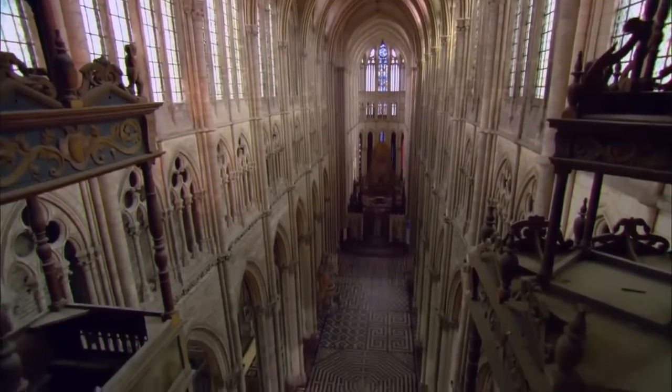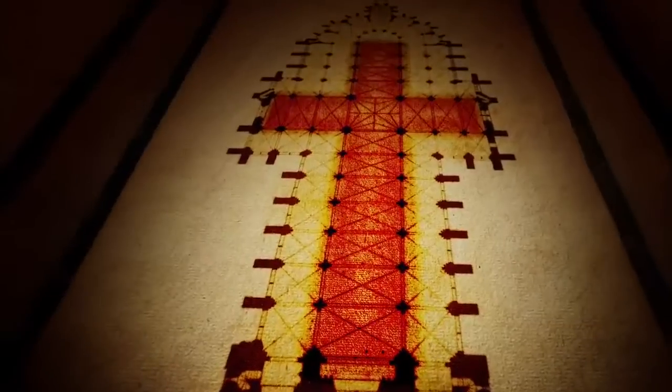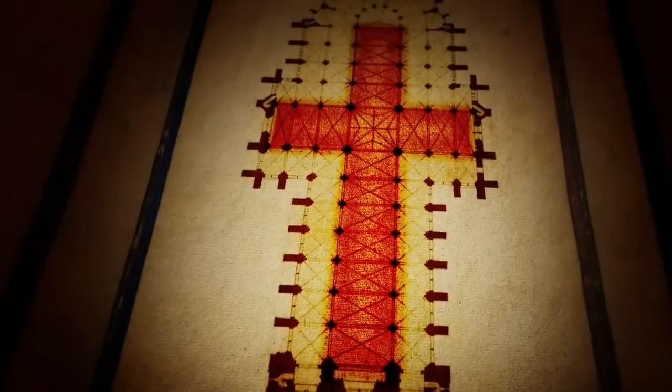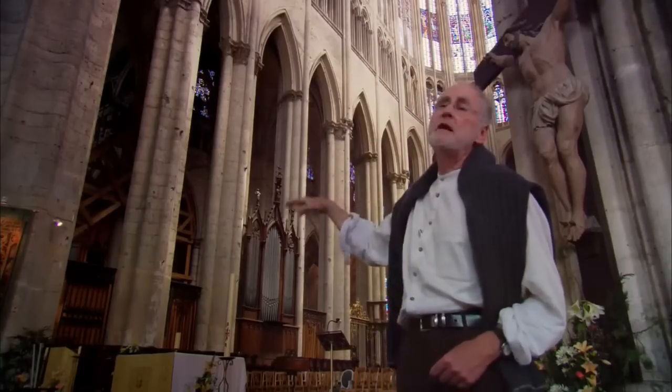Even the floor plan of the cathedral is the ultimate Christian symbol of salvation, the crucifix. The building is a vehicle. It takes you somewhere else. A cathedral, in a sense, is a medium. It's a transport. It takes us to heaven.